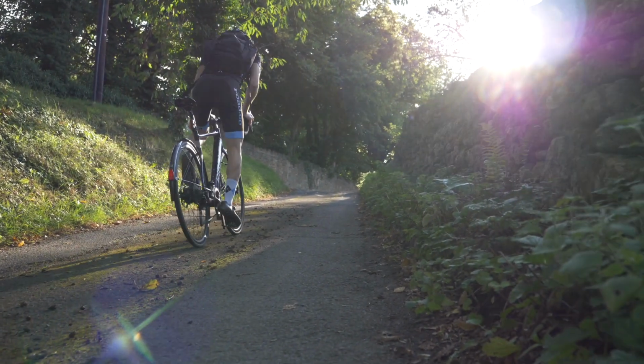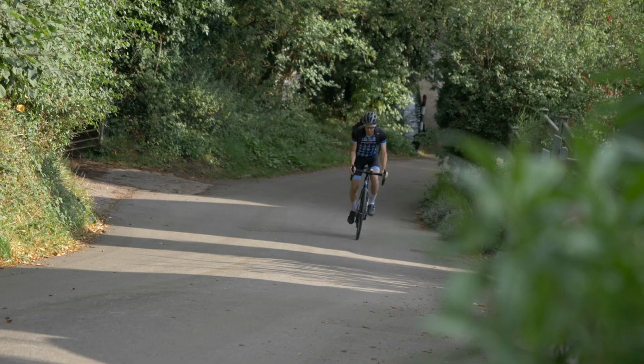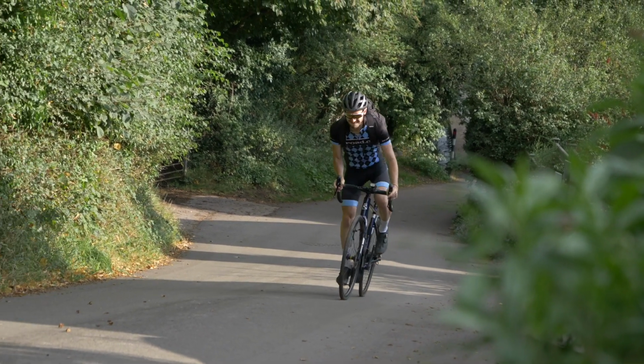For me, well, I can do these climbs on an acoustic bike, but I'd be pedaling squares in my lowest gear and it'd take me ages. The e-bike allows me to tick off more climbs at a faster pace.